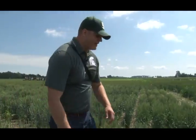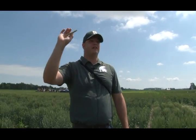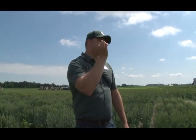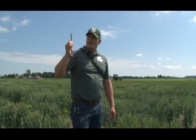That means when scab lands on this plant, there's only going to be infection on that one spikelet. Out of 16 to 20 spikelets on there, it's only going to be that one. Just stop scab right in its tracks. And this is the result of decades of breeding and selection.